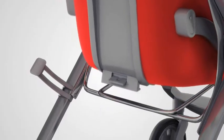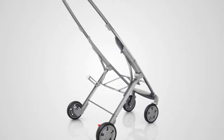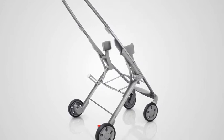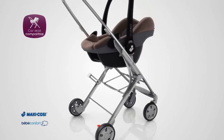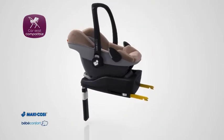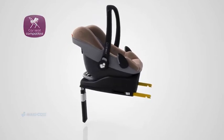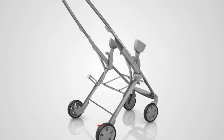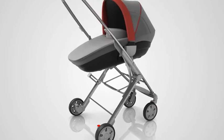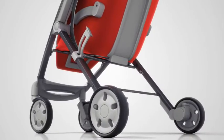Unlike a regular buggy, the Quinny Senzz can be used from day one with all infant car seats by Maxi Cosi or the Bebe Comfort Pebble. Adapters are included. In combination with the family fixed base, you have a complete and quick and easy solution in your car. The Quinny Car Cot or Quinny Senzz Pram Body makes the Quinny Senzz a complete and very comfortable travel solution.